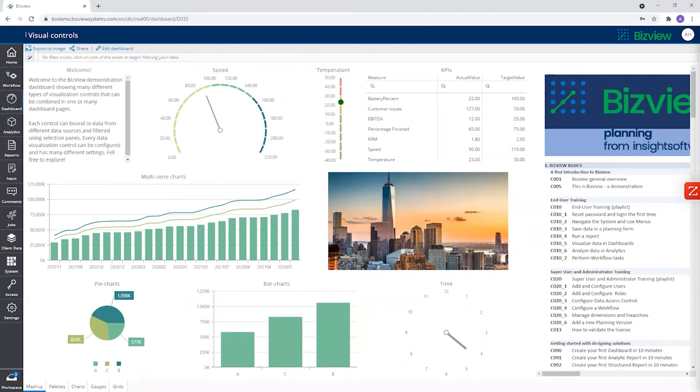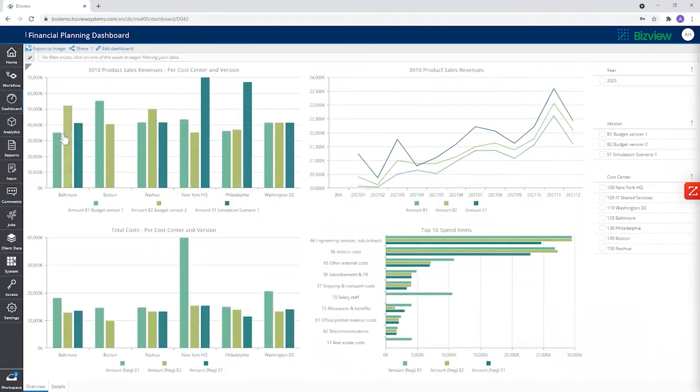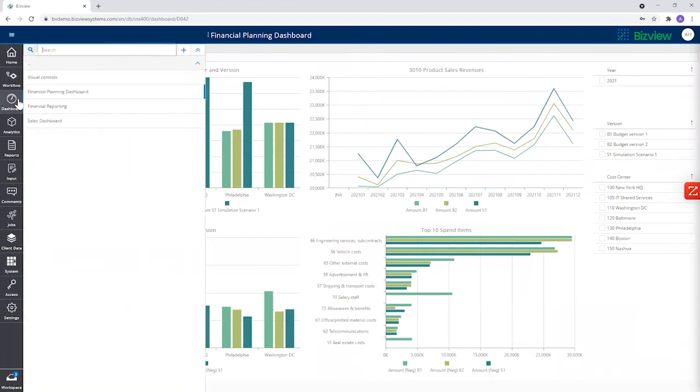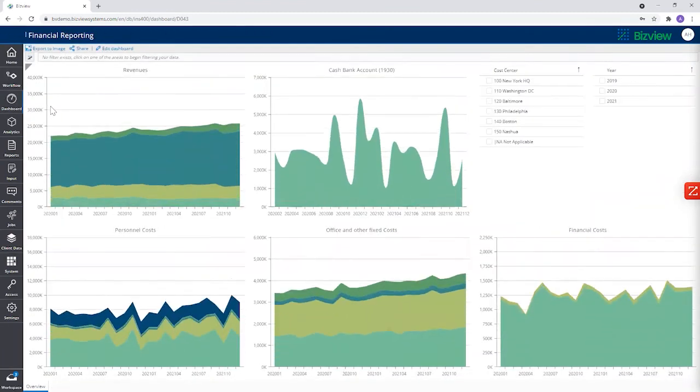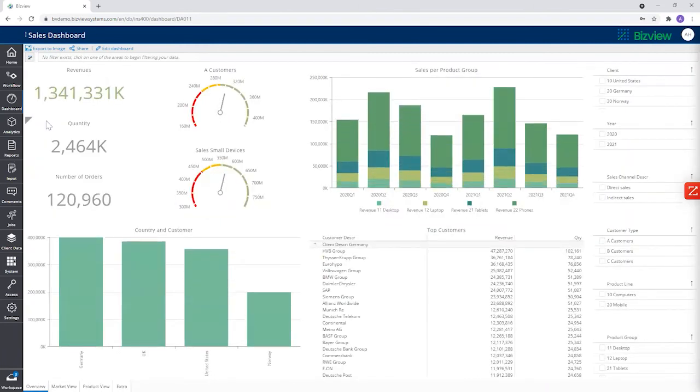And I'll just click through and show you some of the examples here with the dashboards and what's available, from financial planning to financial reporting. Again, fully customizable to meet your needs and be set up however you want. It's a pretty robust data visualization tool to build in business insights into your planning process.